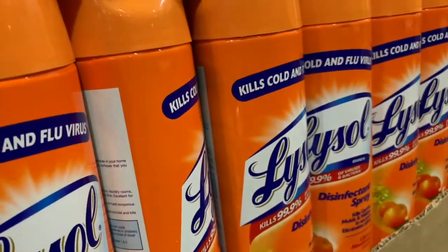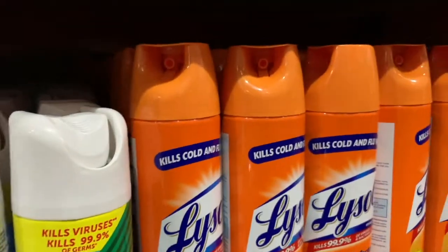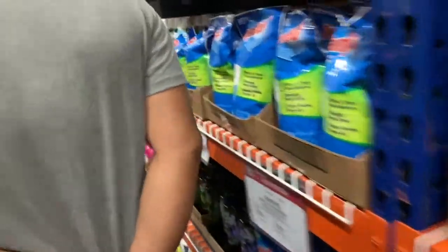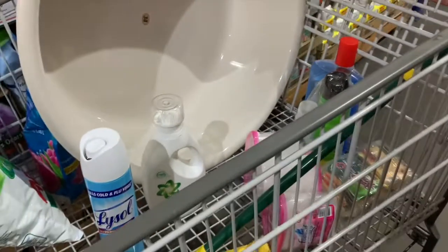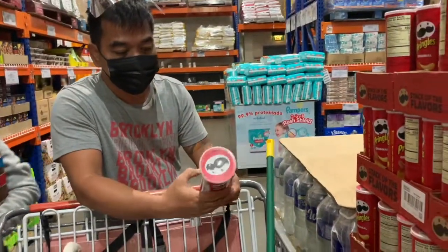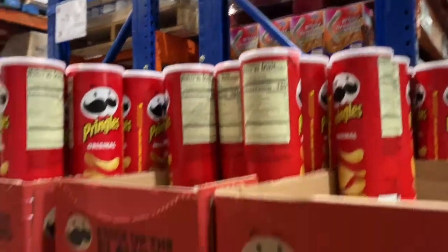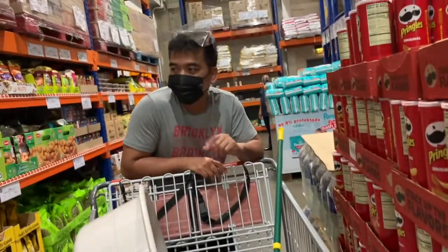Do you want a different smell? No. Do you want to try this one or no? Okay, we'll just get this one. So I wonder if maybe we're at 3,000 now, huh? I feel like we're at 3,000 already. Okay. This is his favorite. It's 82 pesos. So he's gonna get one. Just one? Yeah. All for you, huh? One.